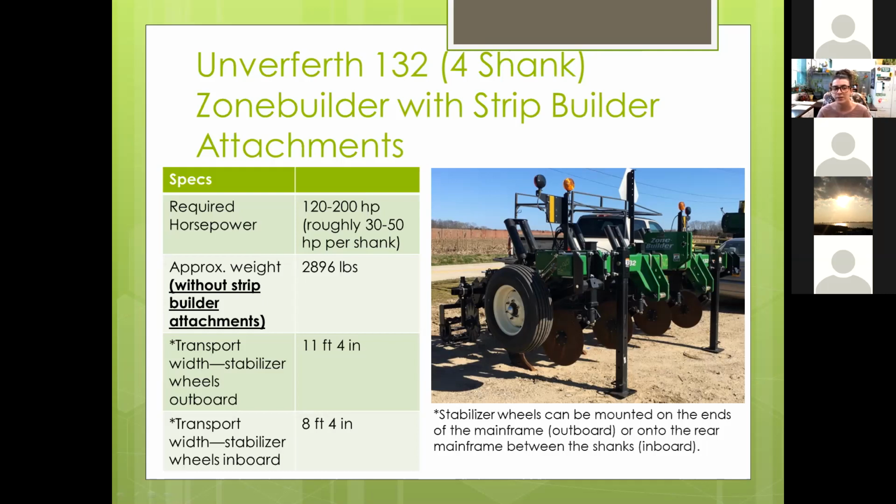Required horsepower for this one is obviously more because it's bigger. I would recommend closer to 200 because it is about 30 to 50 per shank, and then the attachments on top of that. Approximate weight, same thing, goes up. The transporting width for this one is a little bit more difficult to work with. It's 11 feet. Like I said, if you have a big tractor, you could pull it, no problem. Or we have companies to recommend to transport the equipment to you if needed.